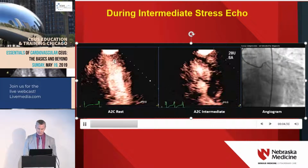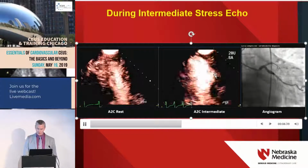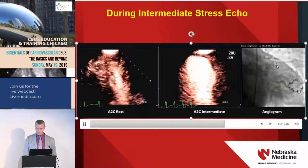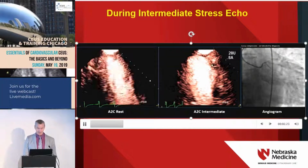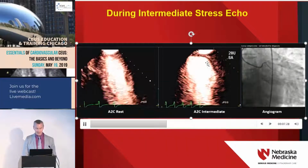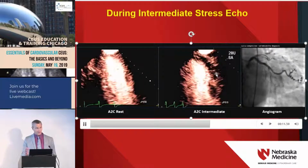See here? Wall thickening still pretty good. No LAD. LAD was totally occluded. Transplant vasculopathy, in a relatively young person. But again, you can see why this intermediate stage is so important. Perfusion abnormalities sometimes anticipate the wall thickening abnormalities and give you a heads up during the study.